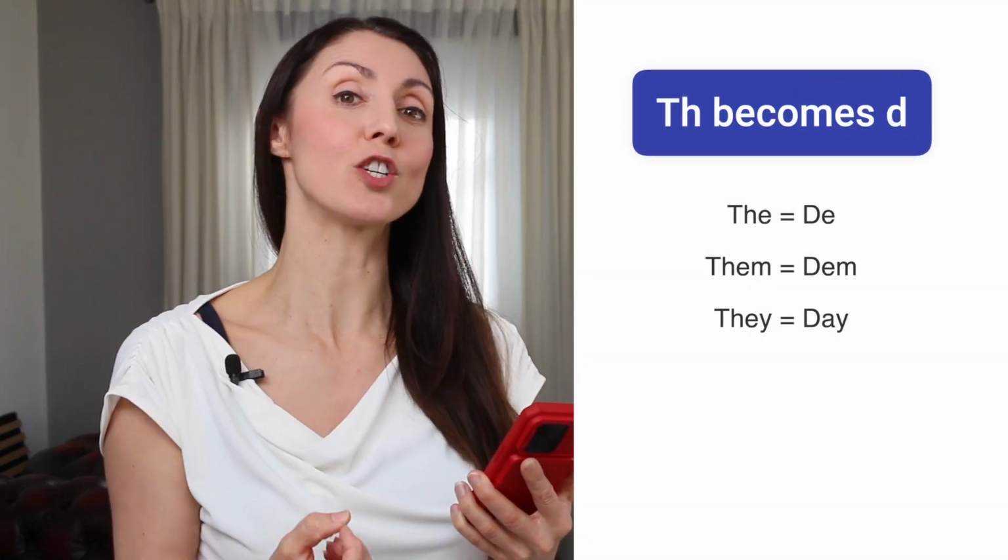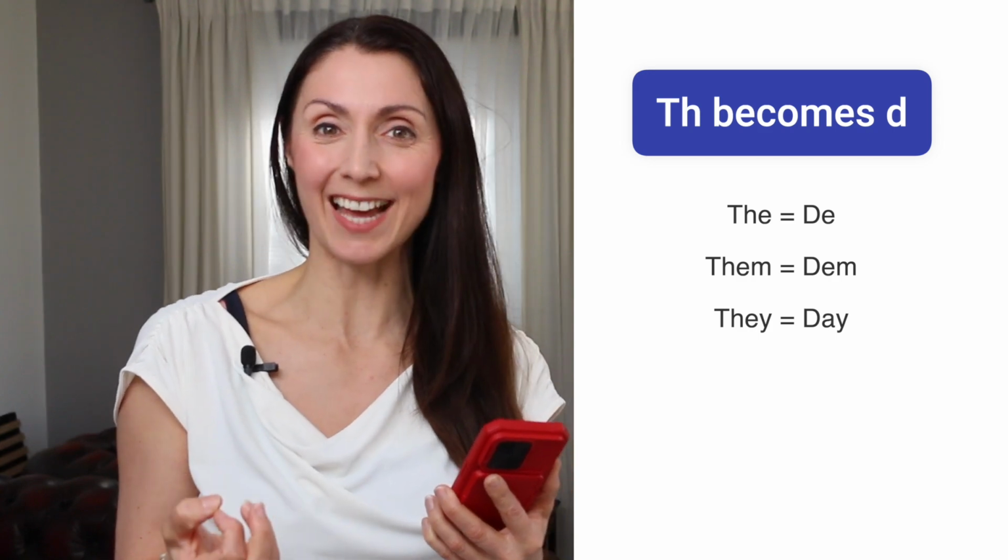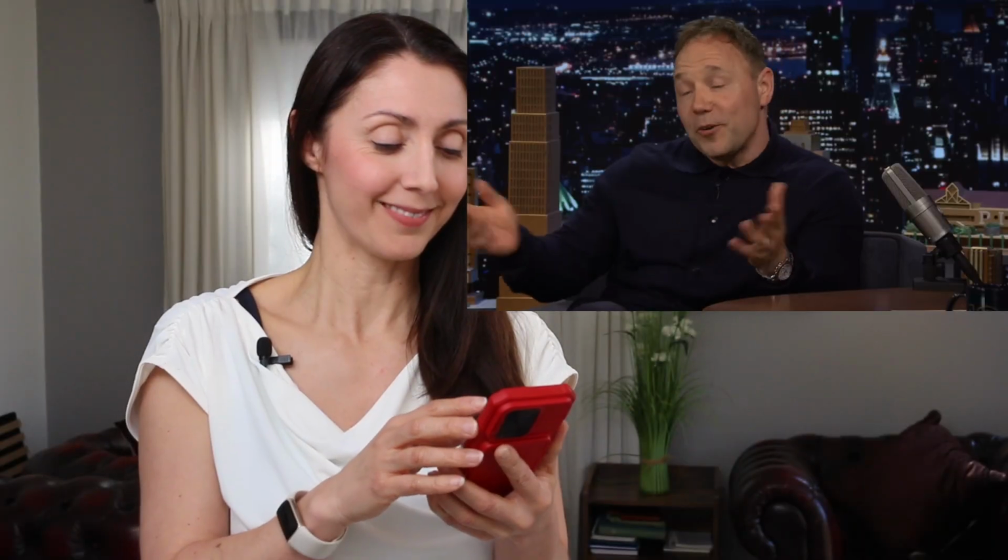Something else you'll notice happening is occasionally when Stephen is speaking a little faster, the TH becomes a D sound. I said, can I have a go at a golf cart? So I was driving it.